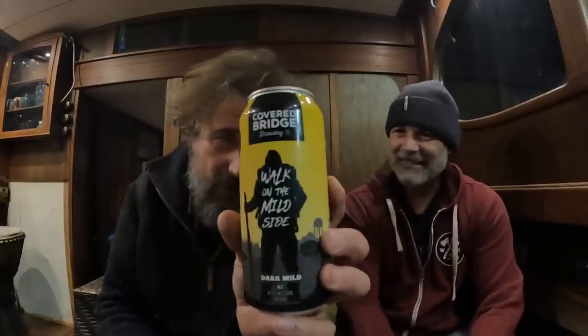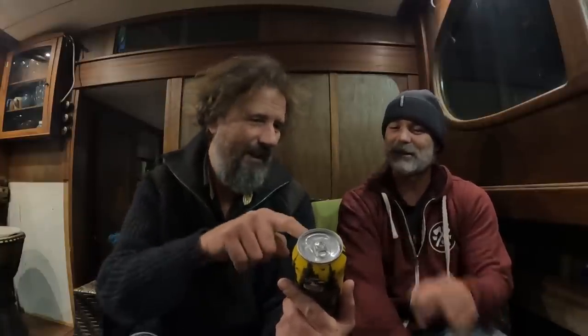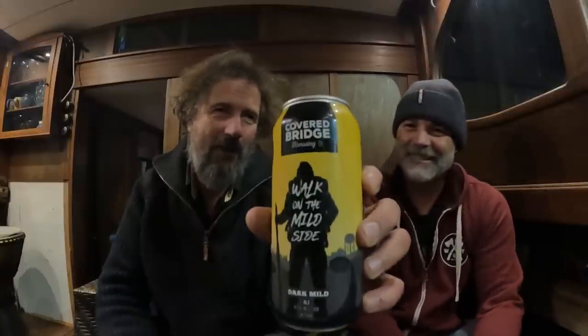Let's get to a beer. This was a very kind gift from a good friend of mine, Stephen King, who came by recently with a whole schwack of beer. Thank you ever so much, Stephen. I'm going to try and read this, but Alfie's going to help me. Crooked Walk on the Wild Side. Dark Mild Ale from Stittsville, Ontario. You remembered it, good man. And the Covered Bridge Brewing.